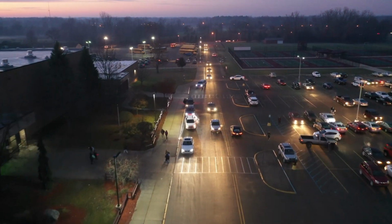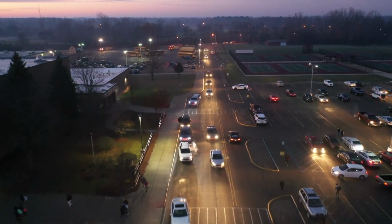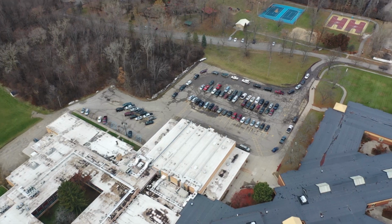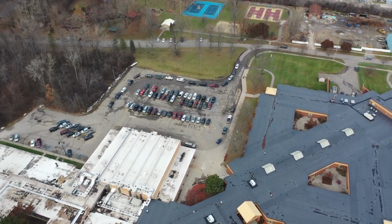What we would really like to do is construct a corridor connecting these two buildings, which would prevent anybody from accessing the building through these doors when they open during the school day for class change.